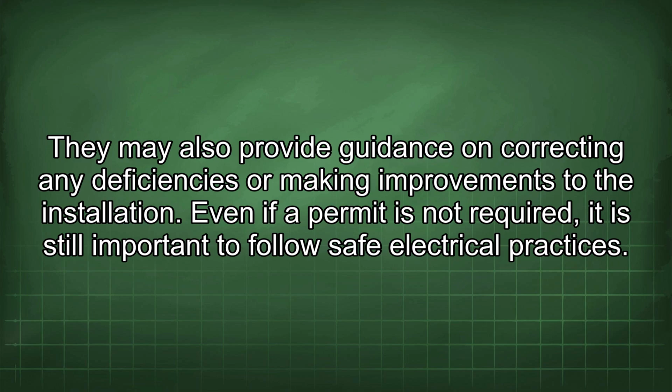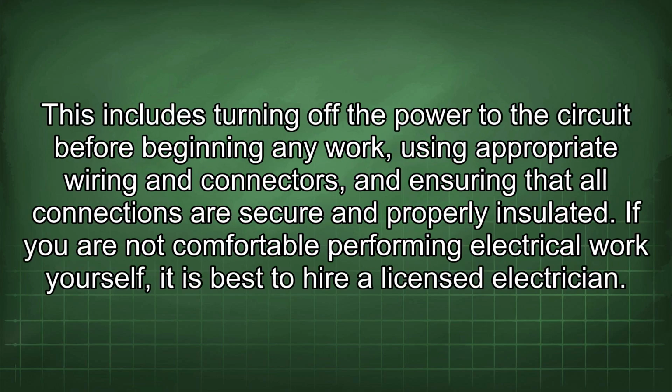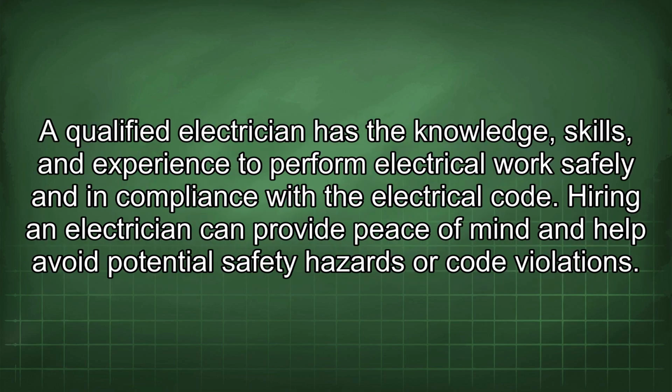Even if a permit is not required, it is still important to follow safe electrical practices. This includes turning off the power to the circuit before beginning any work, using appropriate wiring and connectors, and ensuring that all connections are secure and properly insulated. If you are not comfortable performing electrical work yourself, it is best to hire a licensed electrician. A qualified electrician has the knowledge, skills, and experience to perform electrical work safely and in compliance with the electrical code.